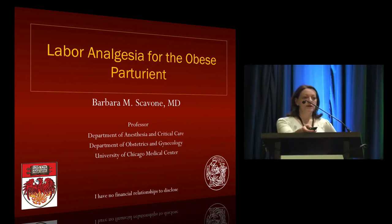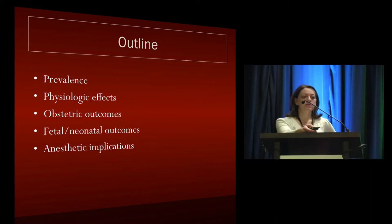Okay, labor analgesia for the obese parturient. These are your learning objectives. They should be listed in your syllabus. I'm going to discuss the prevalence of the problem, the physiologic effects, and then look at some obstetric and fetal and neonatal outcomes. And lastly, try and tie it all together to the anesthetic implications.